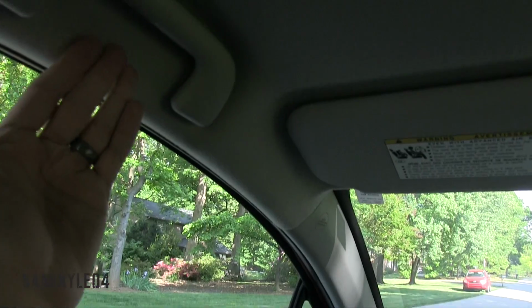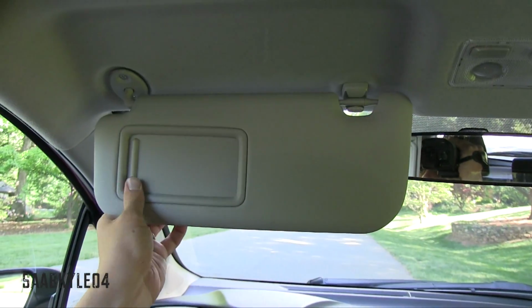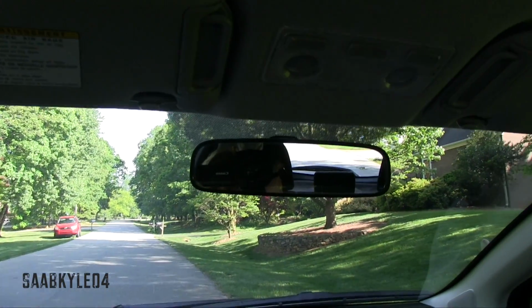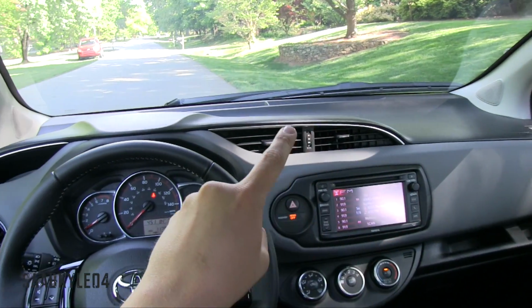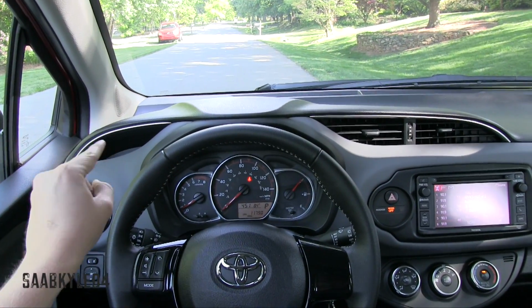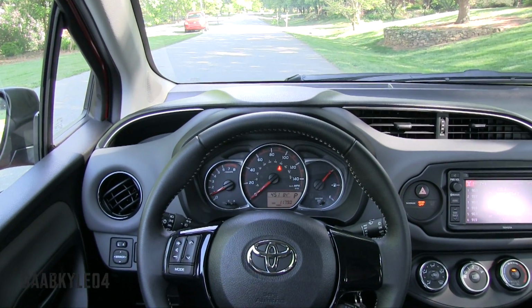Side curtain airbags, grip handles up top, visors with auxiliary sunshades, and vanity mirrors. Not to mention a manually dimming viewfield mirror and reading lamps up top. I like how these 2 center air vents are kind of sculpted into this hooded portion of the dash right here, and there's no air vent right here. It's obviously located down there, but it's a little storage pocket where you can put a cell phone or something like that.